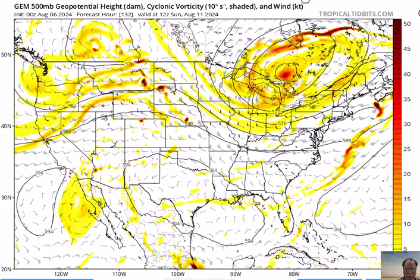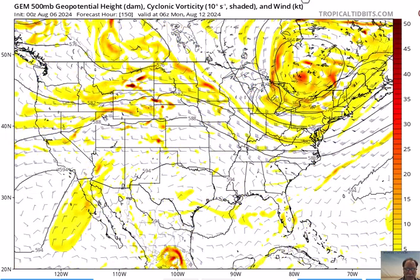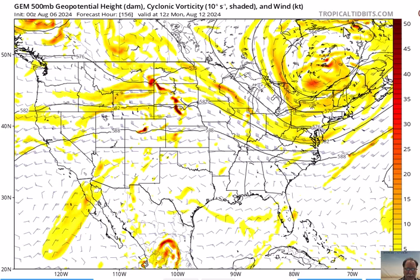And then that trough slides to the south and east, so that by the time we get to early next week, there's quite a cool air mass up across the northeastern states by the early part of next week.